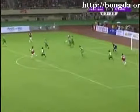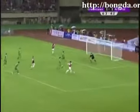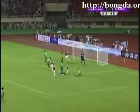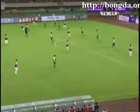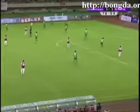Kieran Gibbs doing well down that left-hand side again. Shamak sets up Wilshere to Theo Walcott. Gets the first one blocked. I think it was going wide anyway, and then the second one, two players weren't happy with Theo Walcott when he lifted that one over the bar. We saw him do that against Malaysia. Saw him score one and lift one over the bar. But he did have some good movement here.